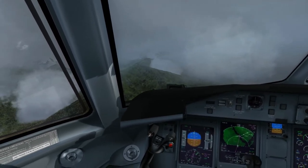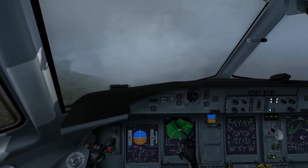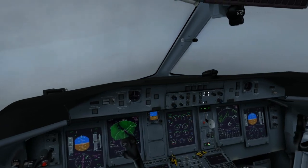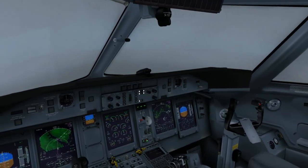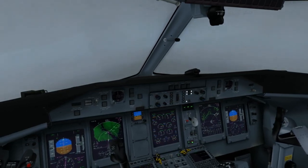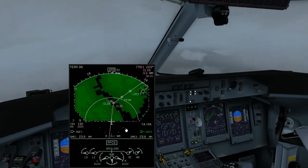Beautiful scenery though. Even just the default scenery looks really good with the clouds around, let alone when we get close to Innsbruck and you get to see the Orbeck scenery. This is the whole reason why we're doing this flight, is because I did get the Orbeck scenery for Innsbruck, and it looks really good. I really like it.